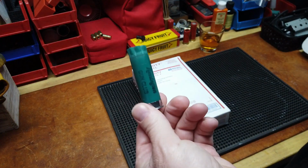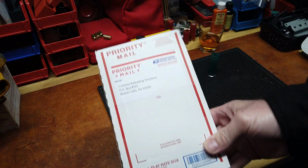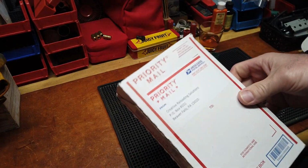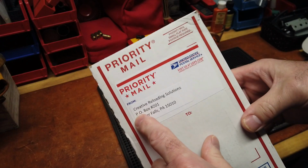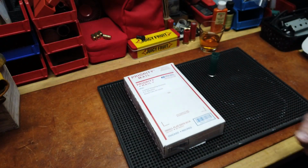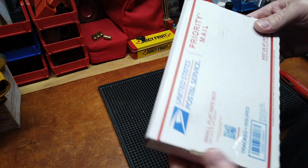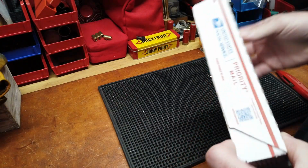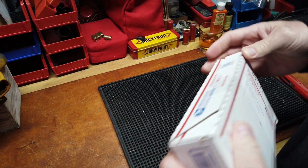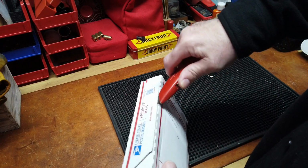You may be wondering, why is this here? Well, this is here because this is here. And this finally arrived. I have been waiting months for the Creative Reloading Solutions folks, who in my opinion have a very slick product. Actually, quite a number of products that I will be purchasing over time. But this is the one that I wanted the most at this point in time.